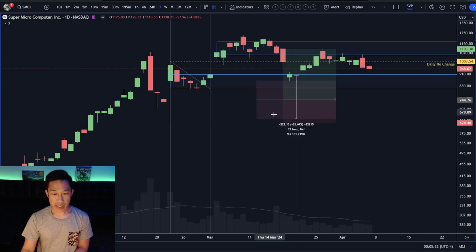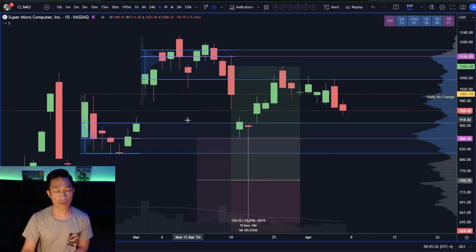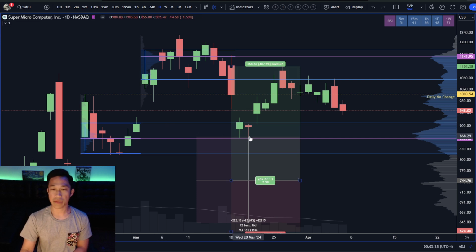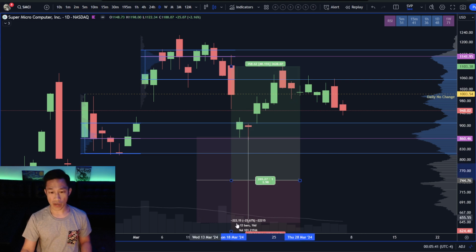Moving on to SMCI. So SMCI came to the trade zone, hit that target here. It's still very clear. It's the same, nothing has changed really. Ever since we've come down into here, there's no change. All of this price action right now is being dictated by this demand and this supply. So this is honestly a bit of a red flag for buyers though, right? You have to call it for what it is.